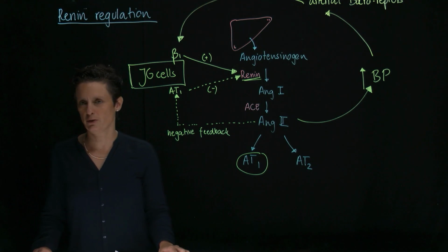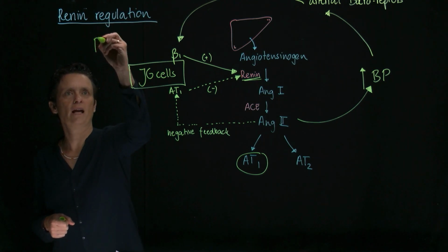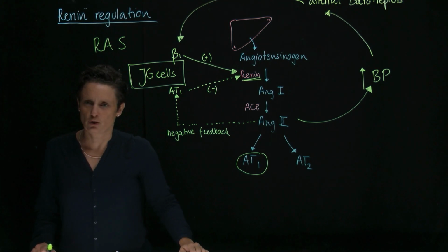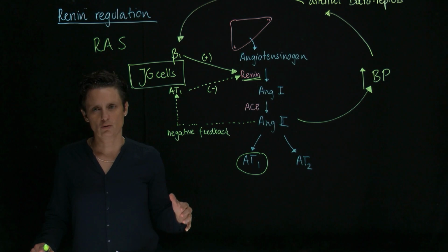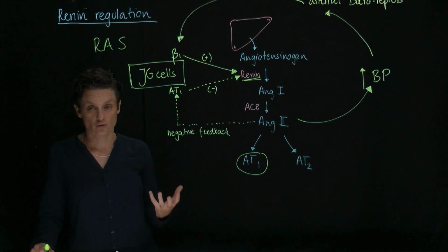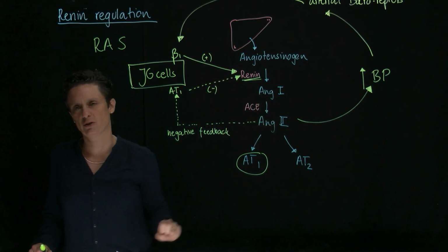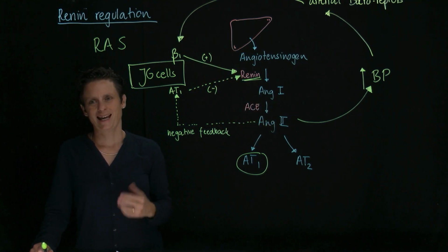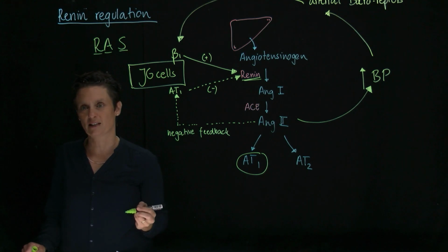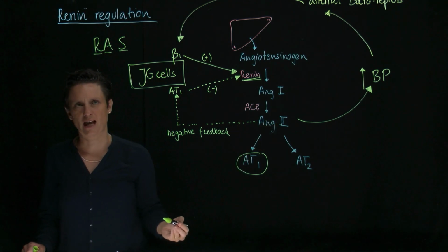So let's just summarize what we learned today about the renin-angiotensin system. So we talked about angiotensin 2, the important effects, the slow and the rapid pressure effects. Rapid pressure immediately mediating vasoconstriction, slow, more stuff happening in the kidney. We also talked about synthesis, how Ang2 is synthesized, and we talked about regulation. And this really is the renin-angiotensin system, and that's also sometimes abbreviated as RAS, because we start with the regulation of renin, we make this important pressor Ang2.